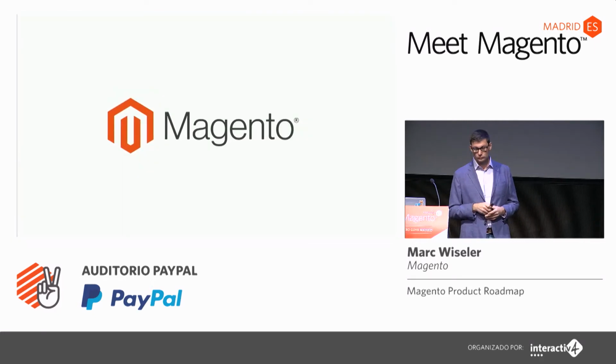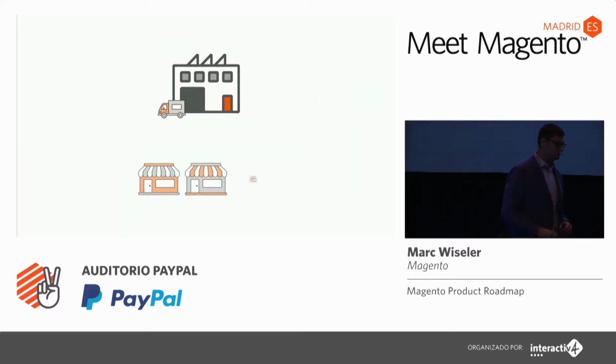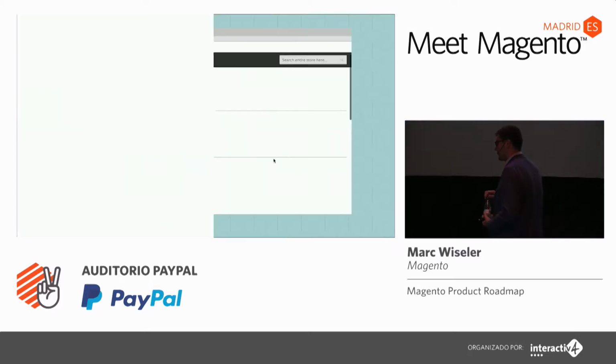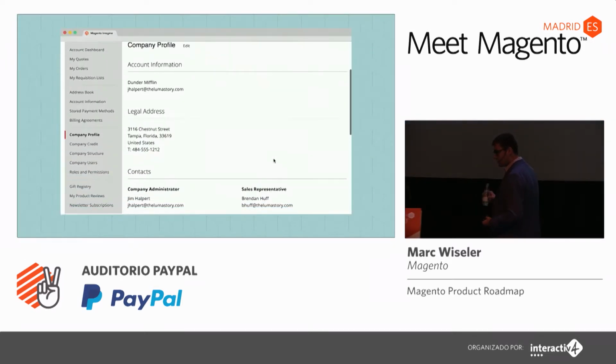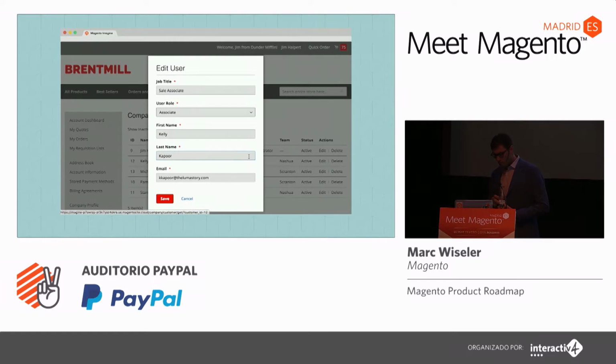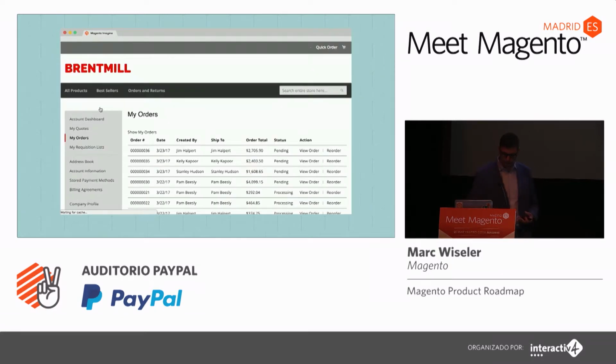Grow your B2B business with Magento Digital Commerce. We make it easy to manage and sell to companies with multiple buyers in layered organizational structures with varying levels of authority. Companies have the power to manage their company profile, enable buyers, organize them according to the company structure, and assign roles and permissions. Buyers can track their available credit, make purchases on credit, track order statuses, and much more.